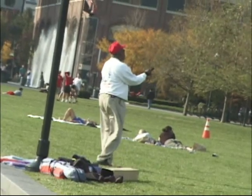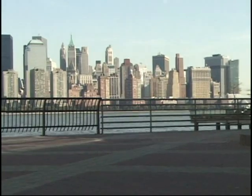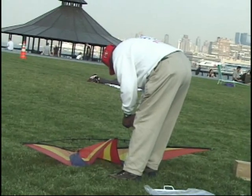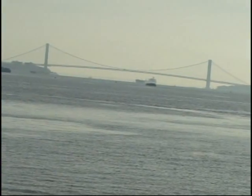I think it's very nice. You know, I've been out here since early morning, and the wind has been good for kite flying. Yeah. And the atmosphere is great because you got New York City in the background. And I enjoy it. And it's very comfortable and it's relaxing. You got the water, calm your nerves down and everything.